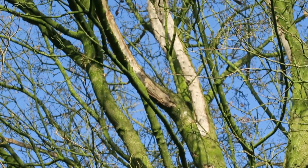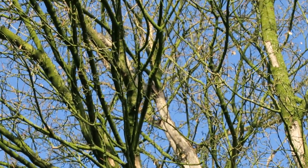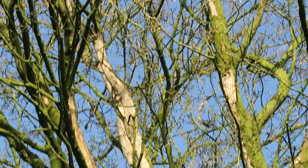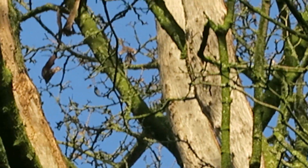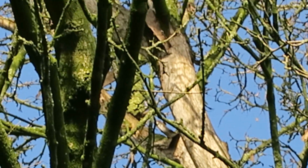And if you look up in there, see the bark been stripped all the way up through there, and that one all the way up. Really horrible. Look at that. That's what they do.